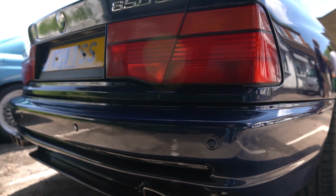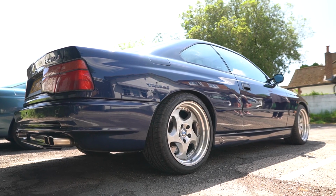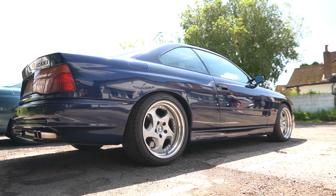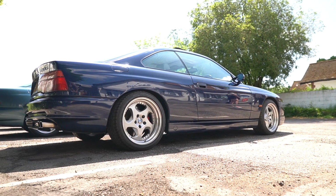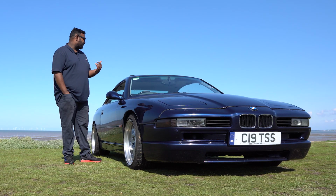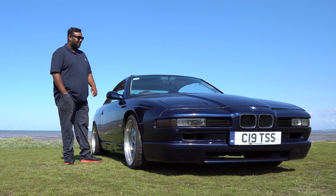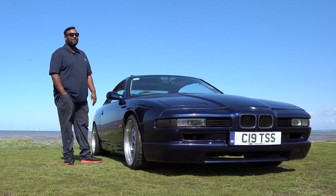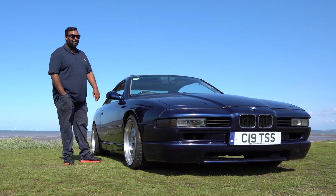So since last time, I've actually fully resprayed the whole car, done quite a bit of upgrade in terms of suspensions, arms, bushes. There's quite a few bits of stuff left in terms of interiors. So I'm gonna get the headliners done, sort out the seats and door cards and so forth. But apart from that, I'm actually quite happy with how much work I've done on the car. So she's more or less complete, apart from the interior.